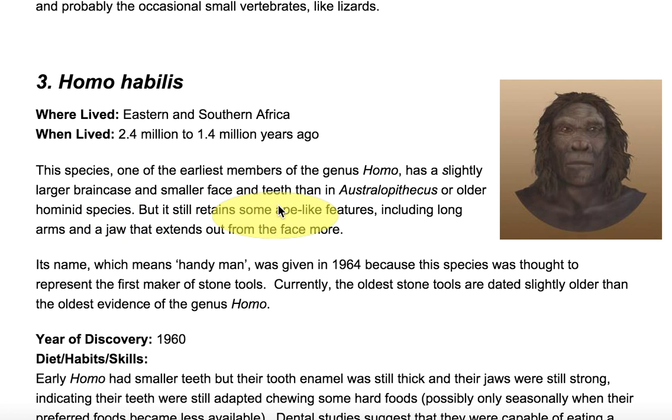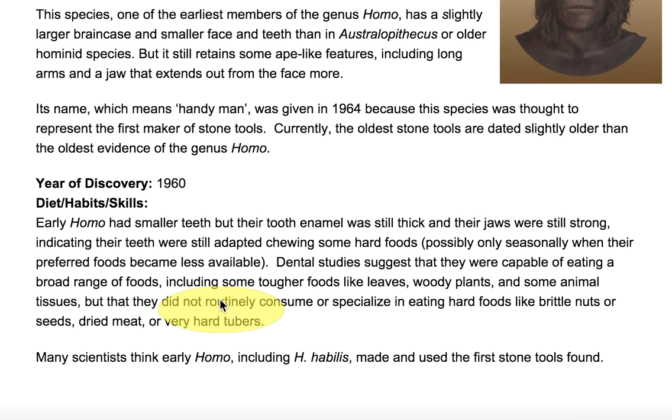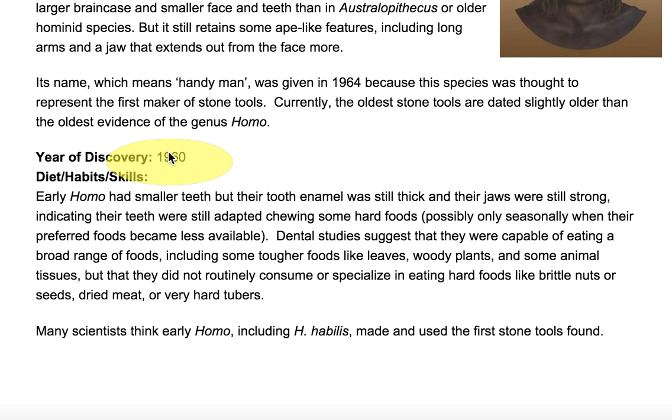But it still retains some ape-like features, including long arms and a jaw that extends out from the face more. Its name, which means handy man, was given in 1964 because this species was thought to represent the first maker of stone tools. Currently, the oldest stone tools are dated slightly older than the oldest evidence of the genus Homo. Year of discovery, 1960. Diet, habits, skills.